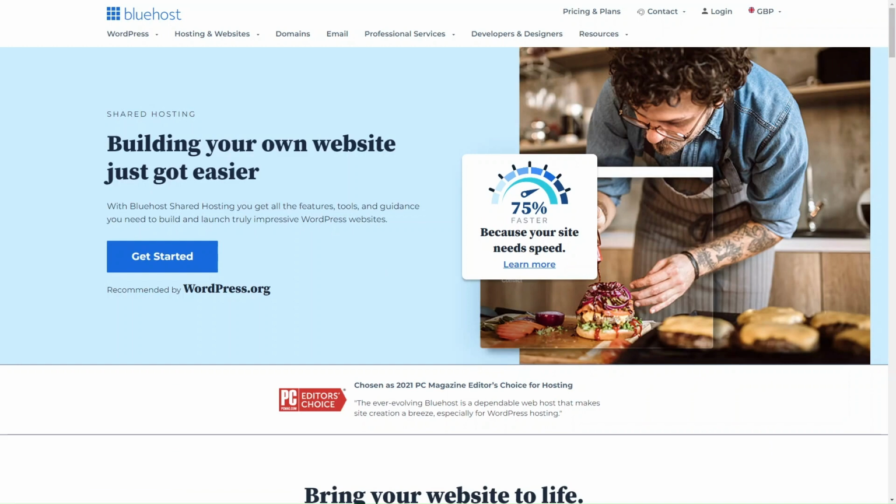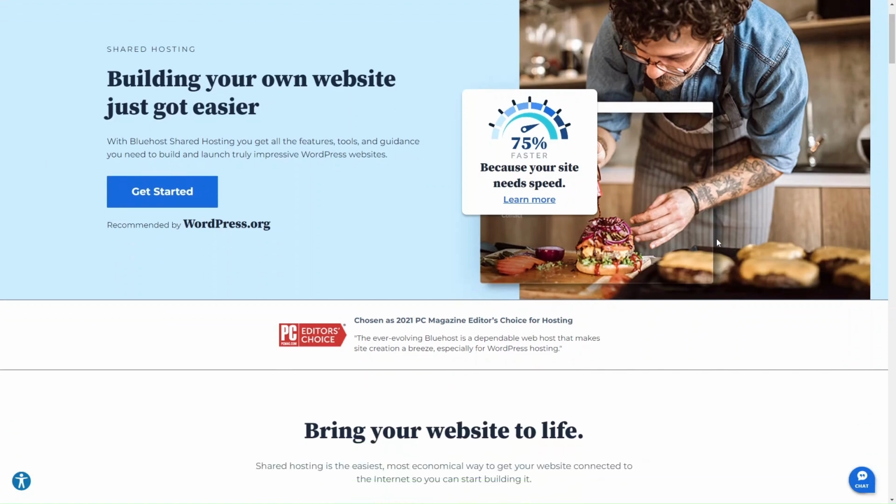One option is Bluehost. Bluehost is a really popular shared hosting provider that offers affordable plans, easy-to-use website builders, and excellent customer support. They are also recommended by WordPress as a top hosting provider. So if you are planning to use WordPress as your main CMS, then this might strengthen your decision in using Bluehost. Some details about Bluehost shared hosting plans.